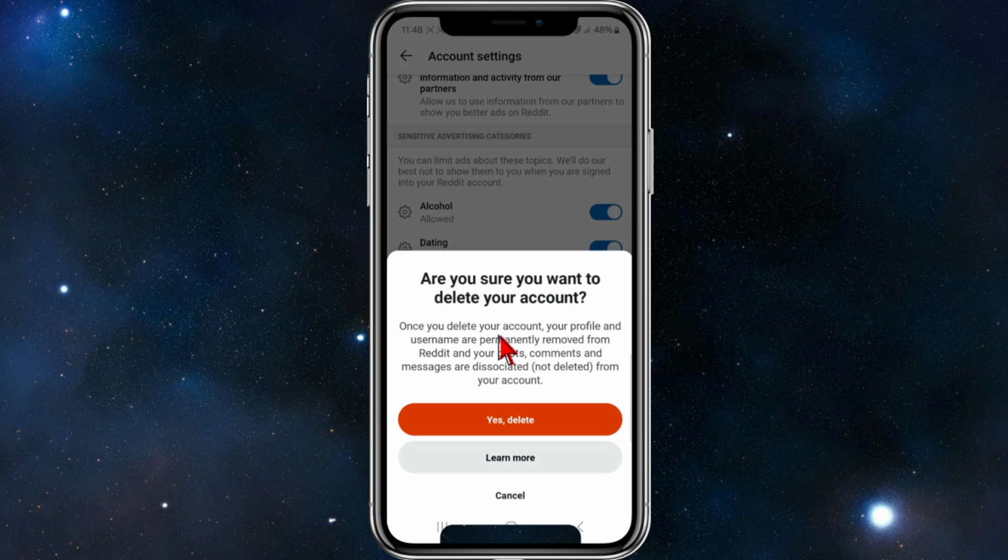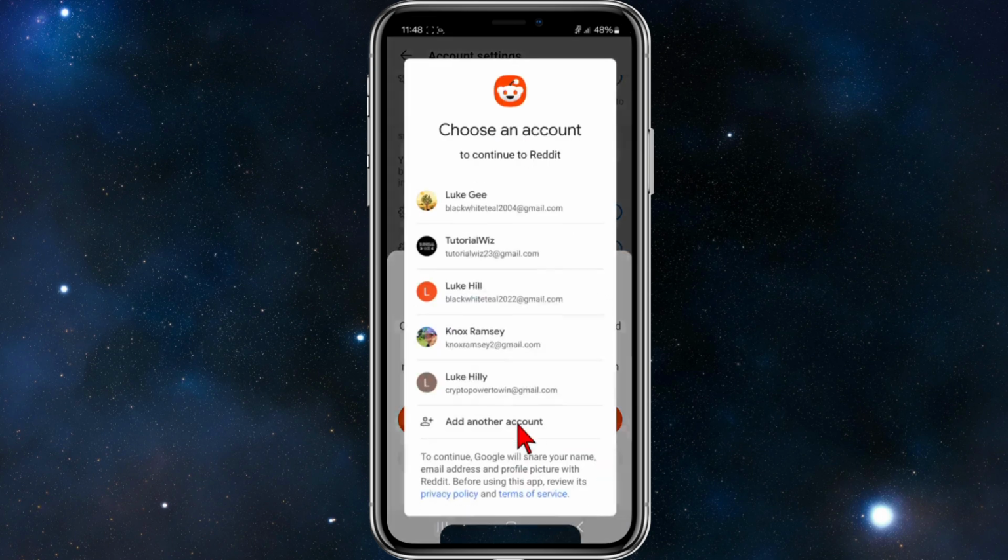Once you delete your account, your profile and username are permanently removed from Reddit and your posts, comments, and messages are dissociated, not deleted from your account. So if you made any posts in that, it's not going to be deleted. So keep that in mind. So then if you like that, go ahead and click on yes, delete.